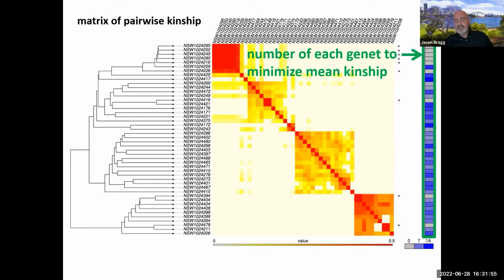Each cell of this heat map shows the level of kinship between the individuals. A kinship value of 0.5, shown by red, means genetically identical. This very light or cream color is no relationship whatsoever.